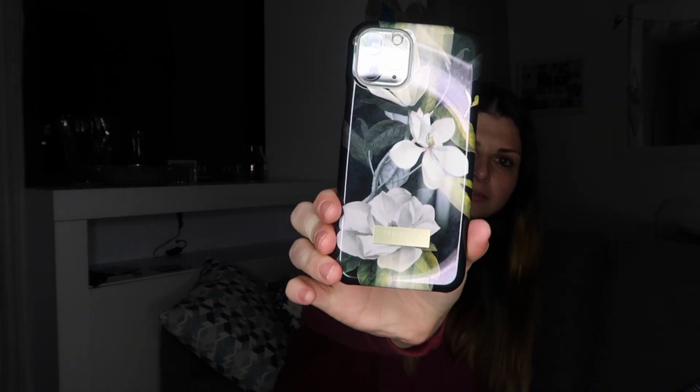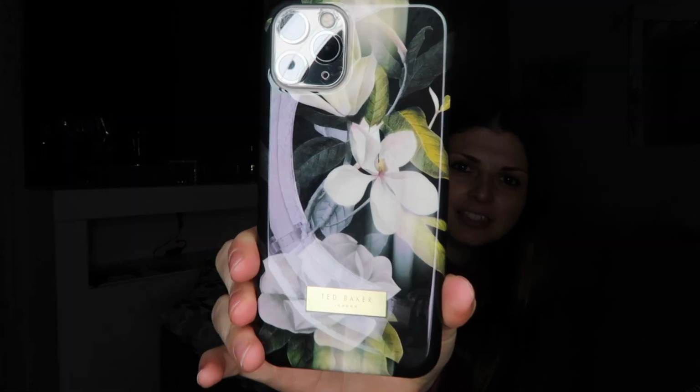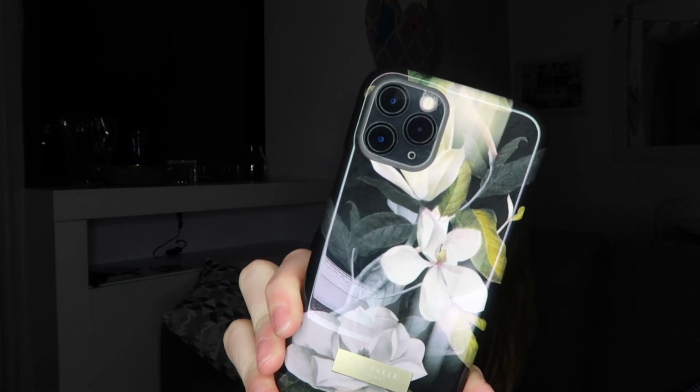So first of all, this is my phone. I have the Ted Baker London case on. I don't want my ring light to be on it. It's white, green and black, so white flowers with the green leaves and the black. Obviously that says Ted Baker there, and it's got the 3 lenses on and it's got a cover on that. The screen I have as my lock screen is just a pure baby pink screen, and it just says stay, with a little heart, then positive on it in black like handwriting.